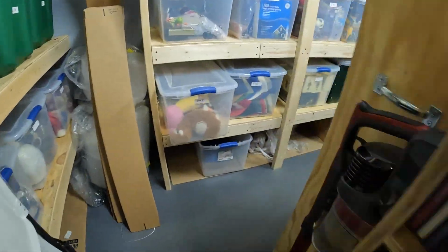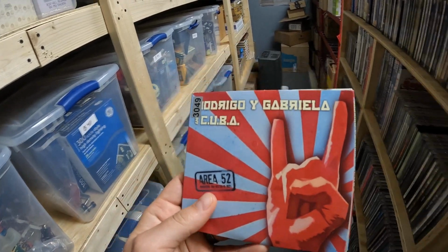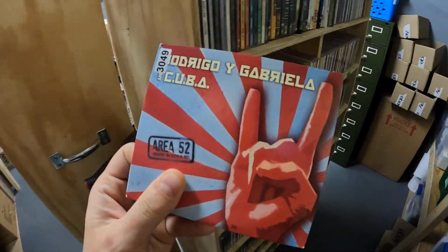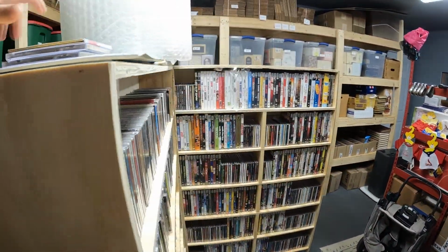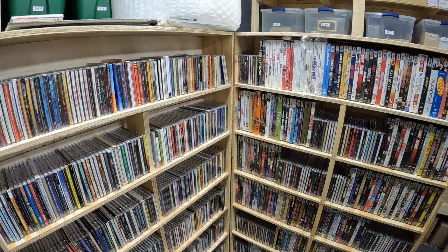3049. Rodrigo y Gabriela, Area 52. That one, I got an offer for 3. It was listed at 5. I countered with 4, and we sold it at 4.